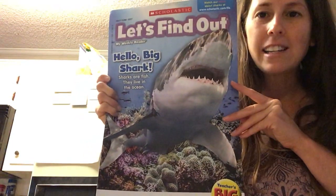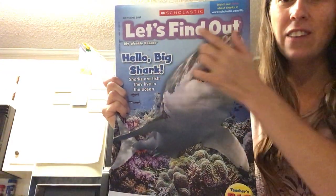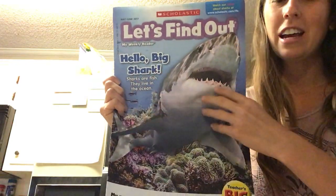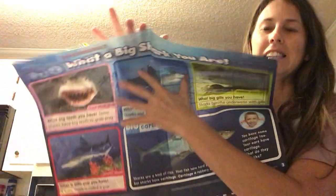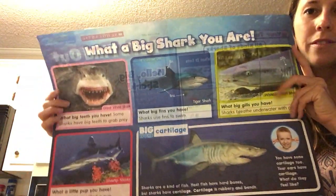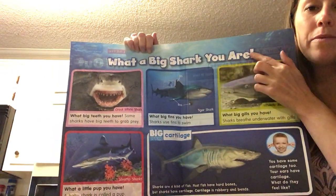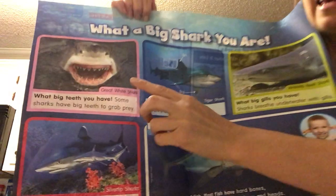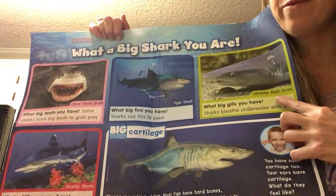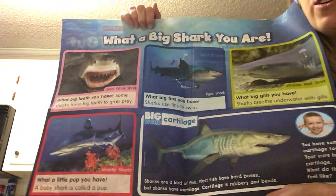Do you see a text feature on this page? I see a heading, let's find out, and the title, Hello, Big Shark. Okay, before we read, let's look at the inside. Do you see any text features? I do too. I see the heading at the top. I see little captions that tell about the picture. There's another one. And there's another one. Do you see anything else?